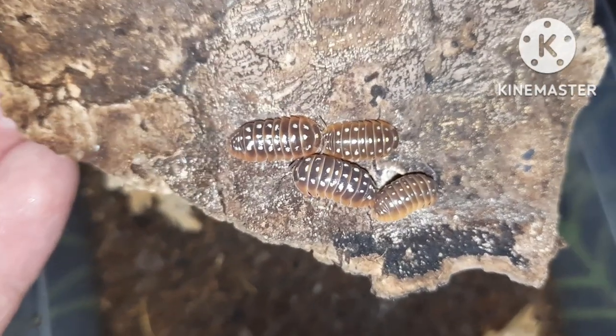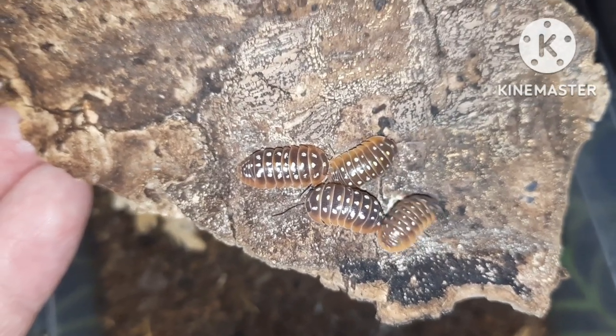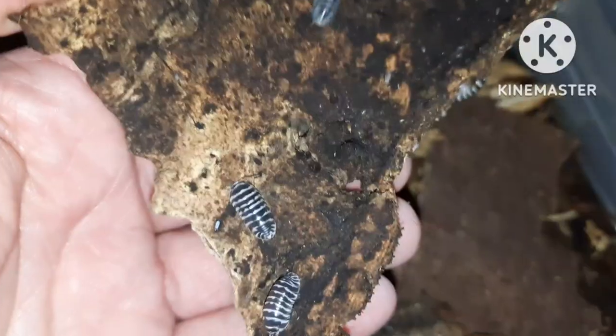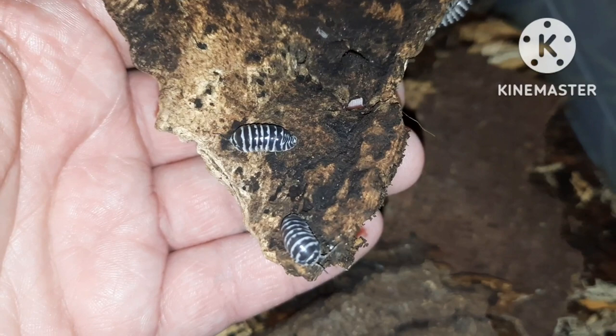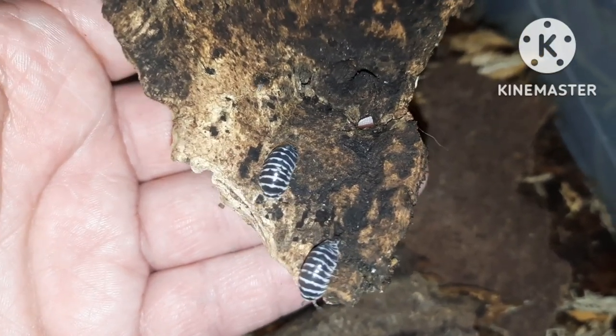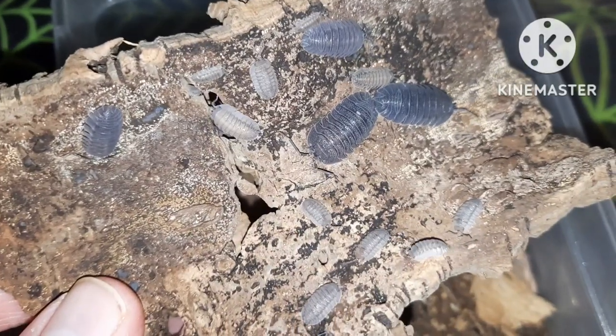Then we've got the Armadillidium klugii Montenegro, your clown isopods. One of my absolute favourites as well. The colours of them are absolutely stunning. There's a few klugiis, but these ones I have. Armadillidium maculatum zebra. These guys I got very recently, but this species was one of the first tropical isopods that I ever kept and became one of my favourites.